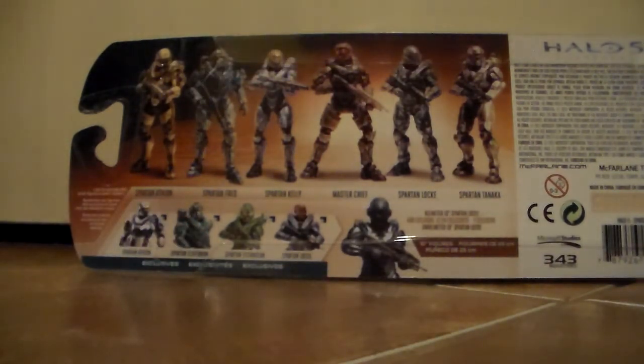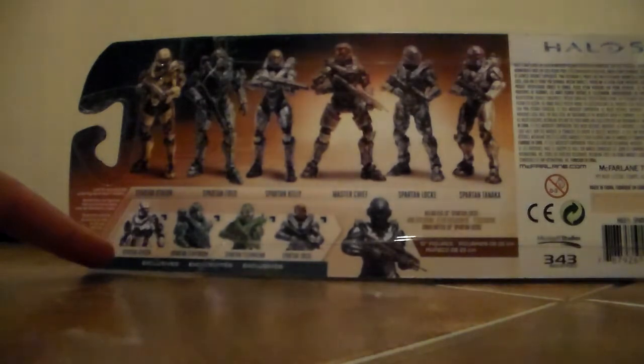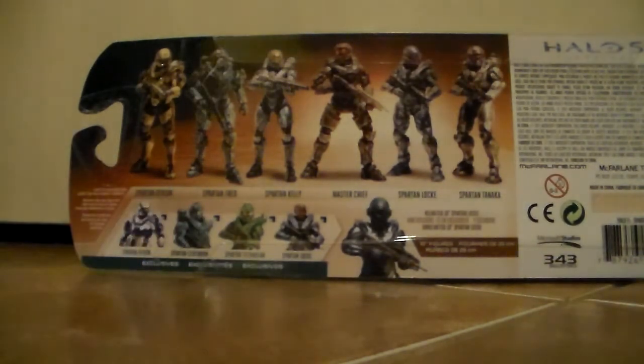So what I'm assuming that these guys are exclusives at is this Athlon is probably going to be an exclusive at either Walgreens or Toys R Us. The Centurion is at Target. The green one is either going to be Target or Toys R Us or Walgreens, and then Agent Locke, I bet, is probably going to be the GameStop exclusive.